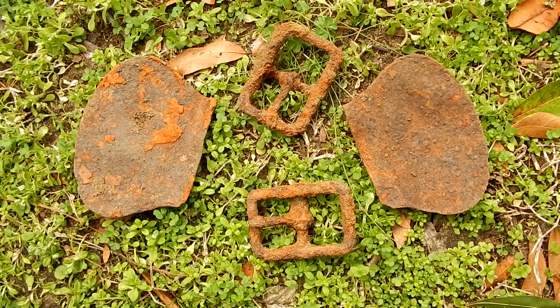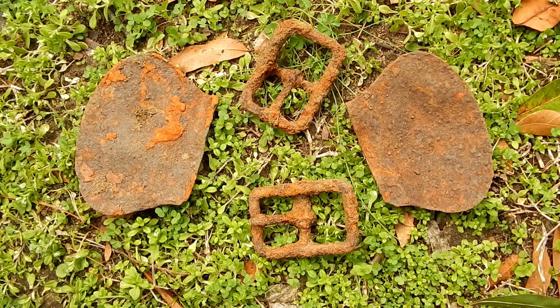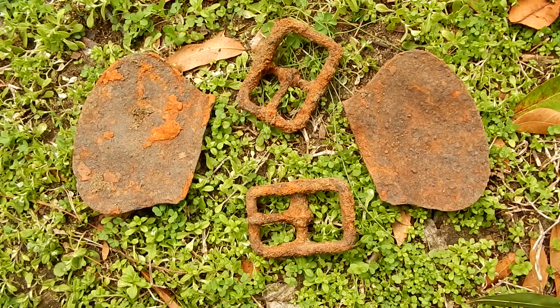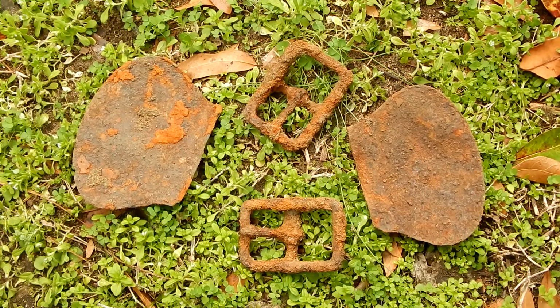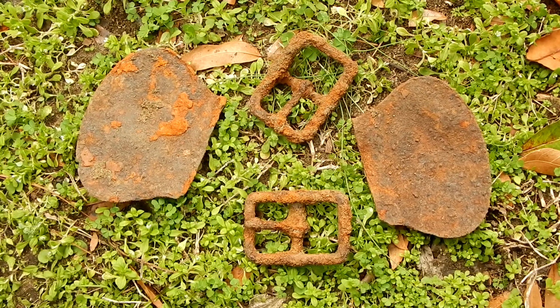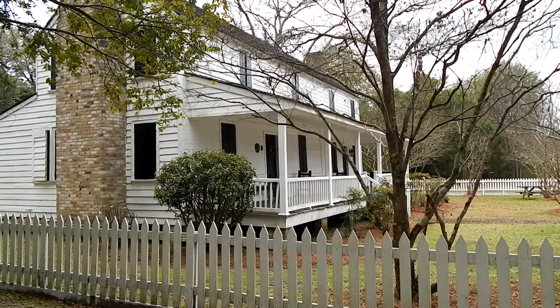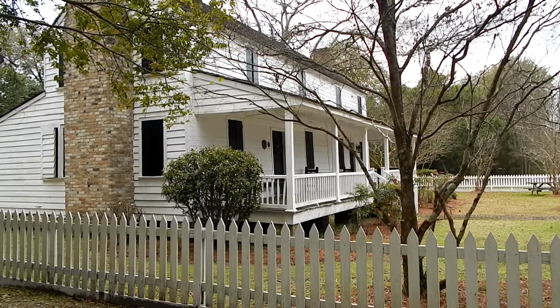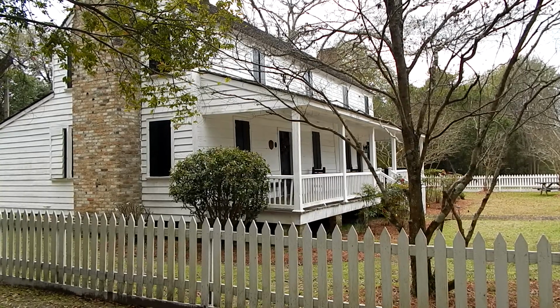As always, I'll be donating all of the items I find here to the Darlington County Historical Commission. I'd like to thank the director of the Historical Commission, Brian Gandy, for allowing me to hunt here today. I'd also like to thank the Seeger family, who generously donated this wonderful home to the county.